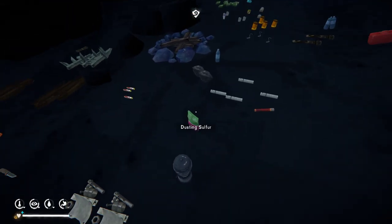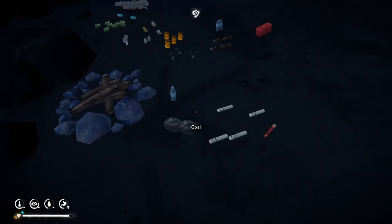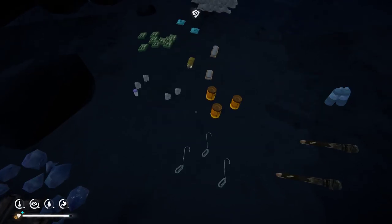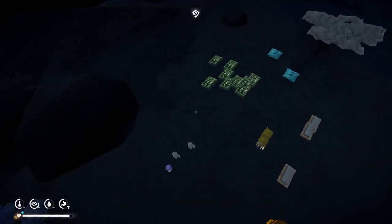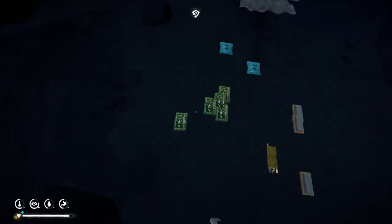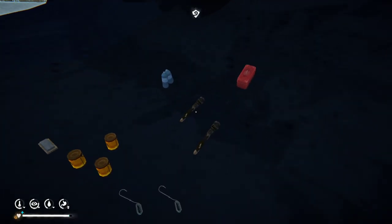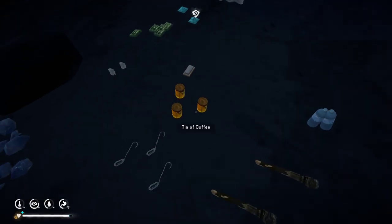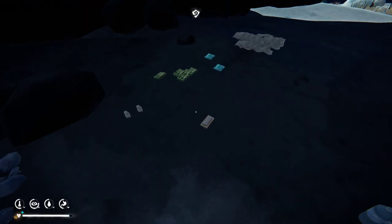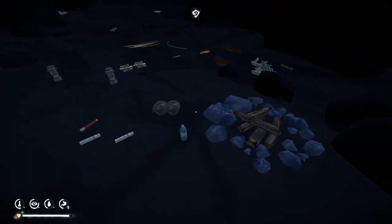So, what am I really bringing? Bringing the sulfur. I don't know how many of these I really need. Coffee. Bandages. Antibiotics. Couple of whetstones. Cleaning kit. Let's bring the tools. Let's bring all the coffee. Still not overweight, guys. It's pretty good.